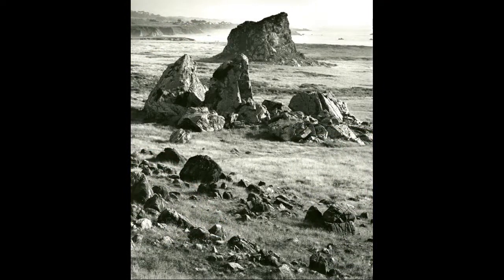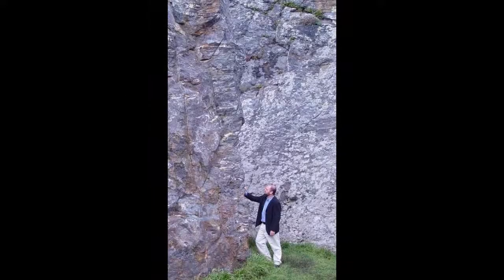Over the years, I took a lot of scientists to see the polished rocks. One of the first to visit was Dr. Tim Flannery, who was then the director of the South Australian Museum in Adelaide. Here he is examining the polish.